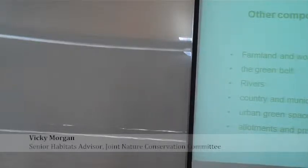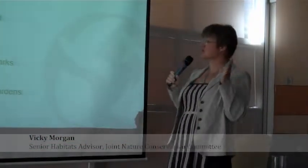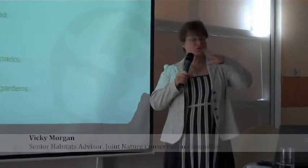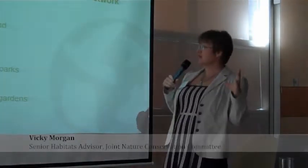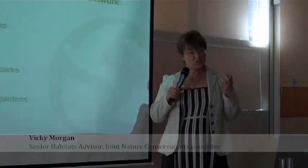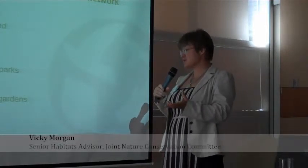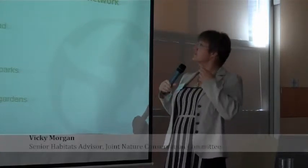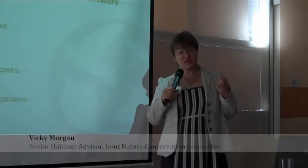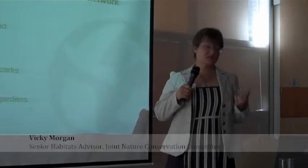But there are some other completely unprotected components of ecological networks which are very important biodiversity assets to our country. That's things like farmland, woodland and rivers, which are very important because there's a lot of them. They're a very important part of our whole landscape, and they're mostly managed as part of our rural environment. But there are also components of the networks which are very important to people. Our green belts are the areas around cities which are protected from development, along with country and municipal parks, urban green space, and even people's vegetable gardens and private gardens. They have an ecological role to play, and an enormous role in people's lives and in their understanding and experience of biodiversity, which we're increasingly finding is very good for people's health and gives emotional and mental health benefits, which then feeds into their disease resistance and so on.